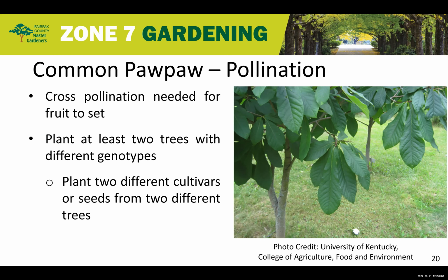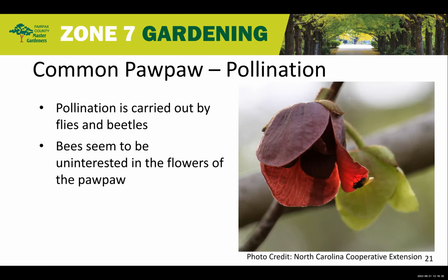This tree needs to be cross-pollinated for fruit to set, which means you have to have at least 2 trees that are from 2 different seeds. They cannot be the same tree, and that's why I planted 6, just to be sure. Another thing that's interesting about the pollination of the pawpaw blossom is that bees don't seem to be interested in the flowers. Usually pollination is carried out by flies and beetles. If you look at the picture on the right, you see a picture of the flower, and if you look closely, you can actually see a fly that's pollinating the flower.